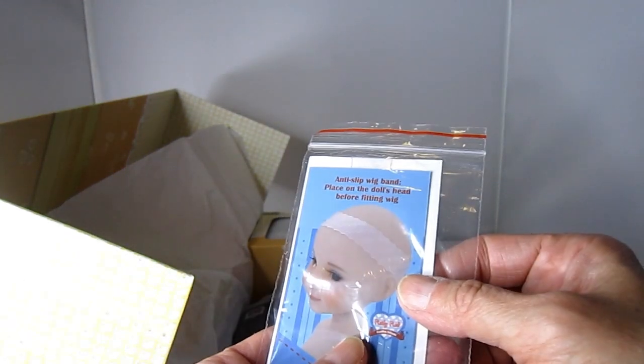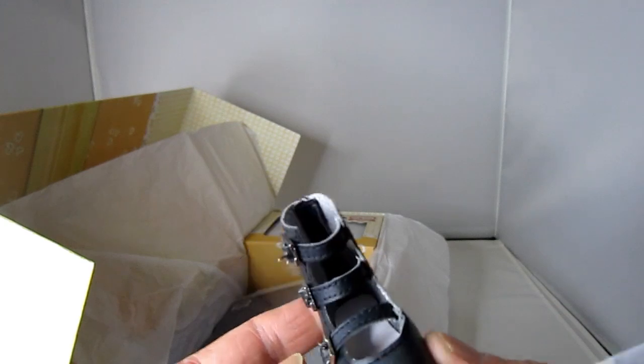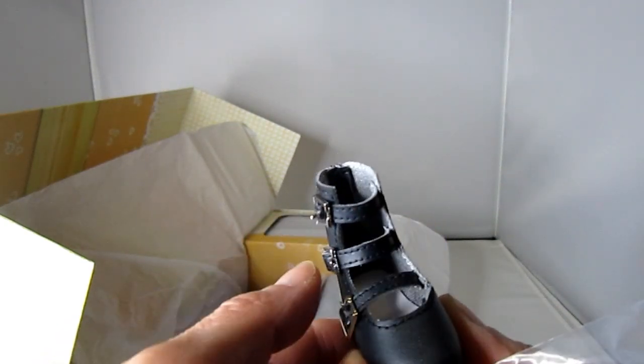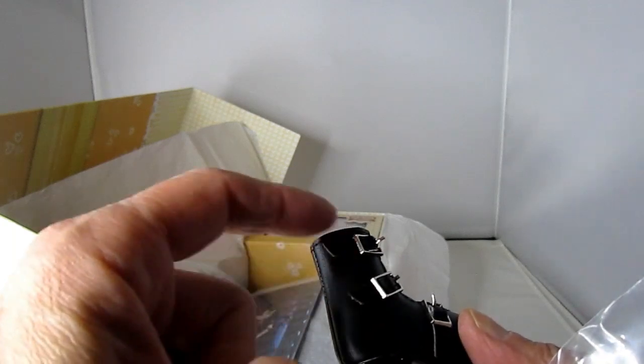There is also the silicone anti-slip wig band. The shoes are in similar style to the ones from Zoey. The soles are also glittery. Oh no, it's not a similar style. It's more like Mary Janes, but with three bands instead of one, and it has a high heel.